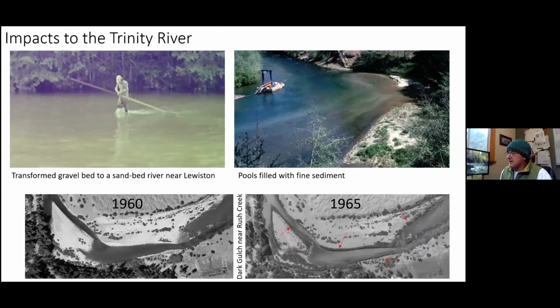So what happened then is the tribs kept providing the sediments they always have to the river, but there was no water to move the sediments downstream, so they accumulated, transformed the gravel bed river to a sand bed stream, especially up in the Lewiston area, and the pools in the main stem river filled with fine sediment.